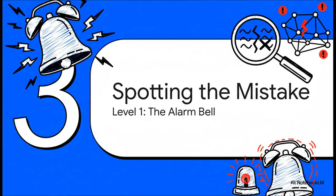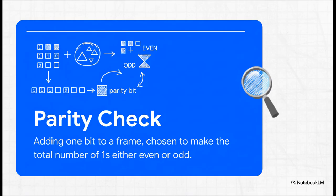How does it actually work? We're going to start with the simplest form, just detecting that an error has happened. Think of it like a digital alarm bell going off. A classic and just beautifully simple way to do this is called the parity check. All we do is add one single extra bit, called a parity bit, to our data. And we set a really simple rule. For example, we could say the total number of ones in the final message must always be an even number. That's it. That's the rule.